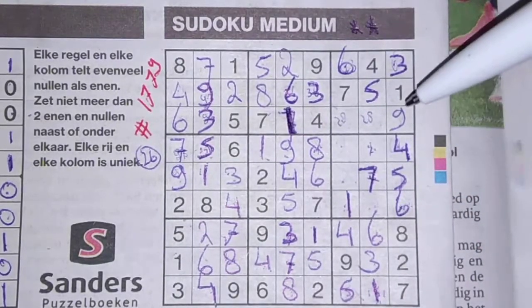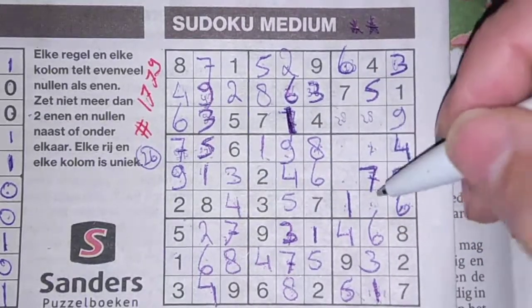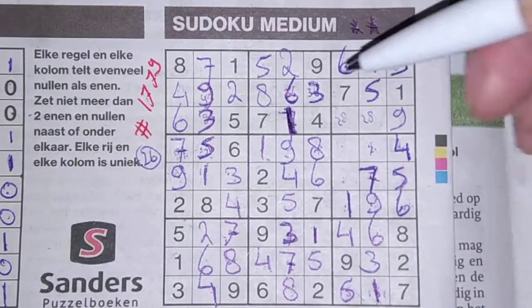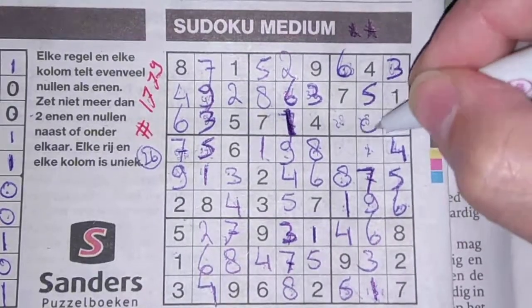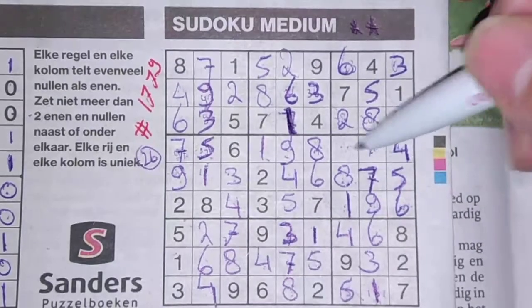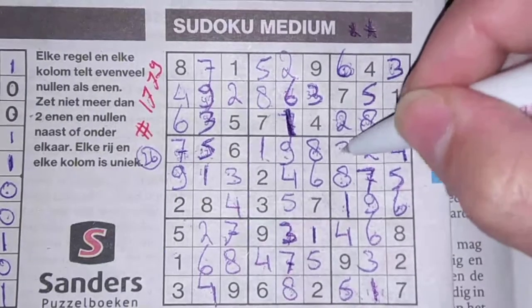Alright. 1 box left in this row for the number 9. 1 box left in the middle row for the number 8. And now we have an 8 here, so this cannot be 8 anymore. This should be the 8, and this should be a 2. And the final 2 numbers of this big square for the numbers 2 and 3. We have a 2 here, no 2 there. 2 should be here, and the 3 goes there.